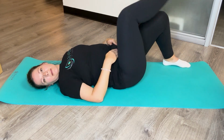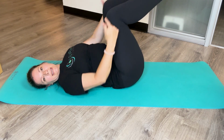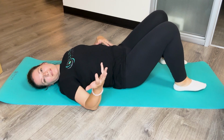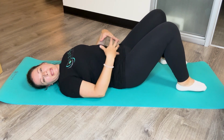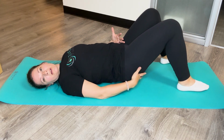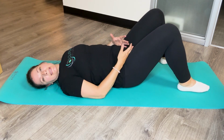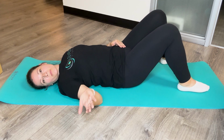This can also be helpful if you have your legs up in a 90-degree position, like against a wall. I find that helpful too for the people that I see with lower back pain. This can also help release any of that unwanted tension from your lower back down into your pelvis as well.